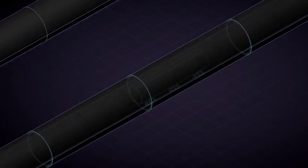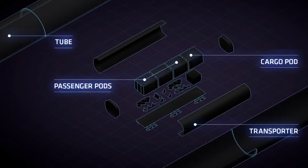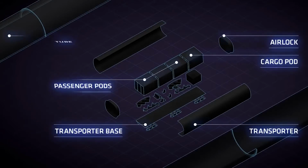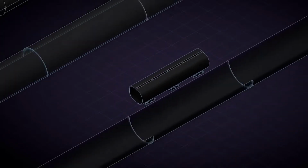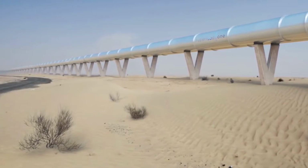It is a comfortable and safe transport hull for passenger and cargo pods. All levitation and guidance systems fit seamlessly underneath. Secure airlocks are at each end. Inside the hyperpod, passenger and cargo pods can glide smoothly at airline speeds right to their destination.